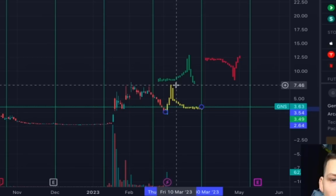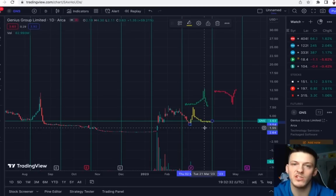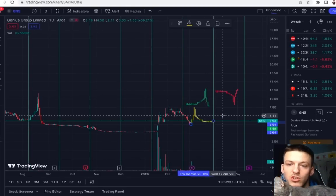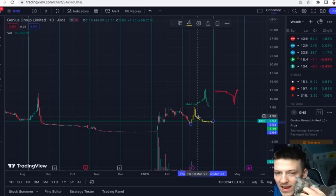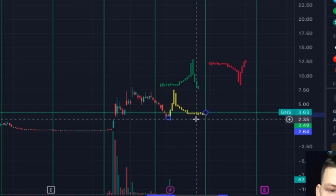You have another pop retesting the high right around $7.50. If this is the case, you're going to see volume. You're going to see rips on Monday, Tuesday, and Wednesday. This is just in my opinion. I could potentially be wrong. Following that, it's going to crash and come back down and create support right around that $3 level to $3.30.